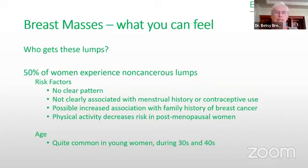So breast masses, who gets these lumps? And it turns out many more women get non-cancerous lumps than breast cancer. So 50% of women over their lifetime can experience a non-cancerous lump. Now, there's no clear pattern of risk factors associated with breast lumps. They don't seem to be really related to a woman's menstrual history or use of contraceptives. Seems like there might be an increased risk if women have a family history of breast cancer, but I also am a little suspicious whether women who have a family history of breast cancer are just more aware of their breast self-exams.